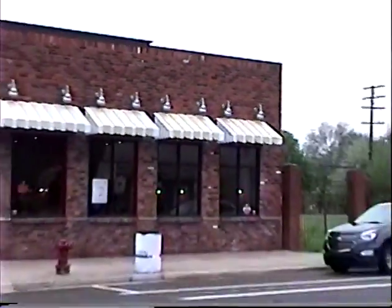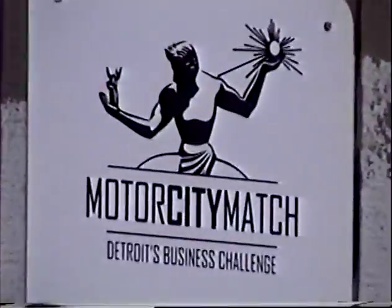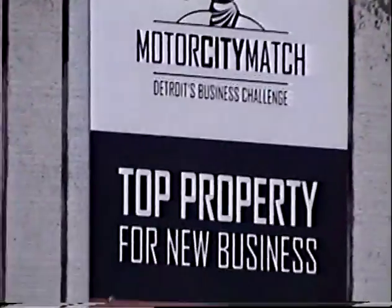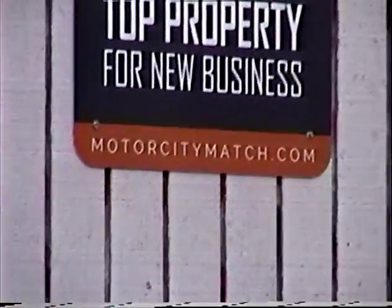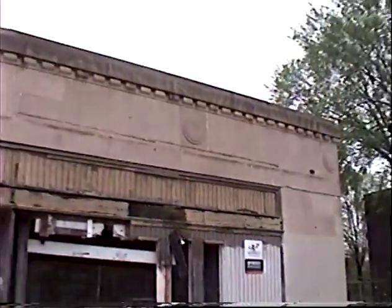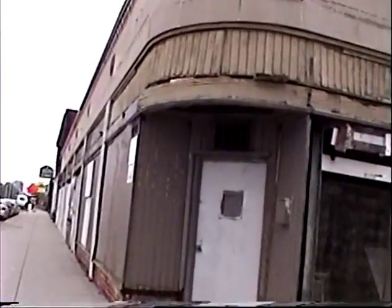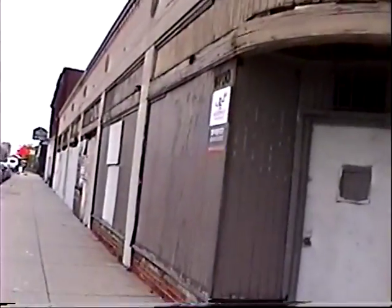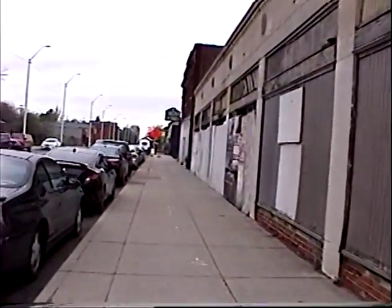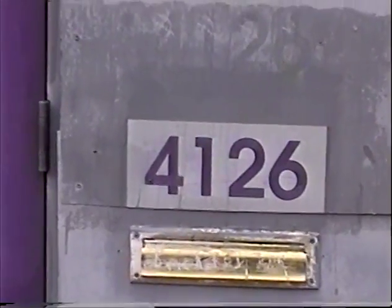It took forever to get a Hard Rock Cafe, but we got one of the chicken places. Here we go, Motor City Match. Go to MotorCityMatch.com. Here, a top property for new business, whether they give you a deal on the property, like it's city-owned kind of thing. This building is not in great shape, but it's location, and this South Cass Corridor neighborhood is all the rage.